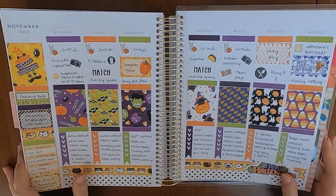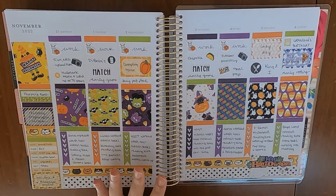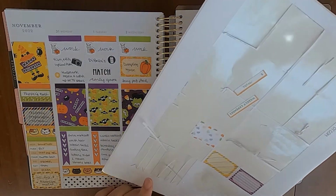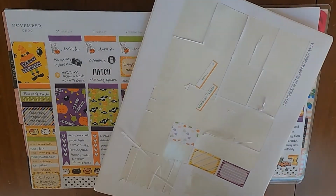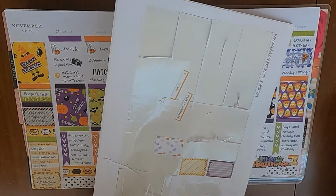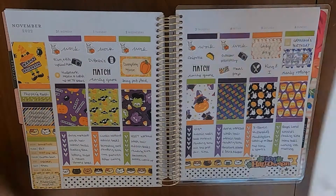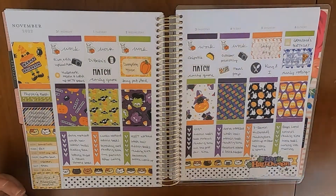All right, here's the finished spread. I think it turned out super cute. If I don't mention it, it came from the kit from CDB planner prints. I have a few half boxes left over, and then I have these weird little ends of the lovely planner side thing. Anyway, throwing that in my leftovers.